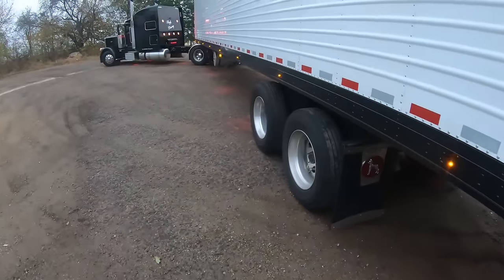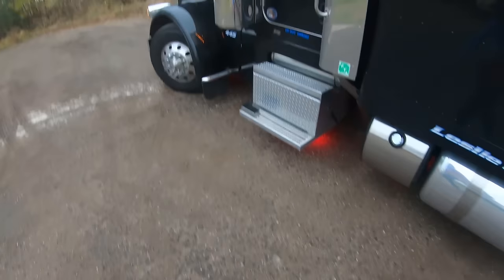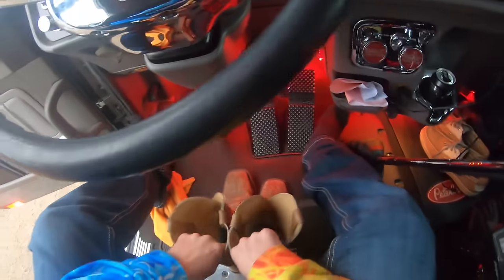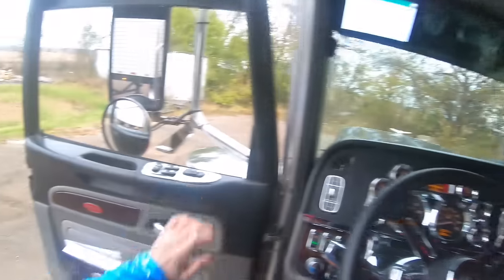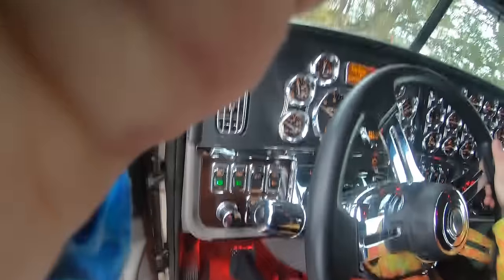See if I can swing this. And I back up without my boots on because they're slick. I'll slide right off of that. One try, let's do this. Beat that day cab at it. We gotta watch out for that pole there. Oh man.